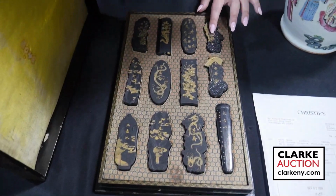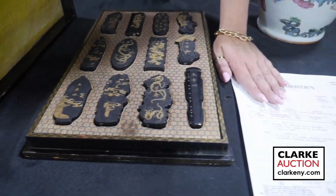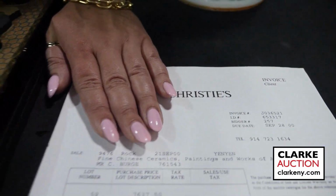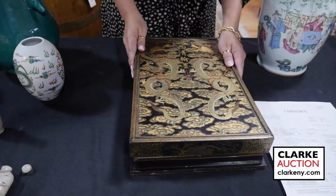One does have damage here, but they're really quite nice with this kind of mixed metal look. And they were purchased at Christie's originally. So this is an original receipt from the client, and they were purchased for nearly $7,000. So this is really quite nice, and it's estimated at $6,000 to $9,000.